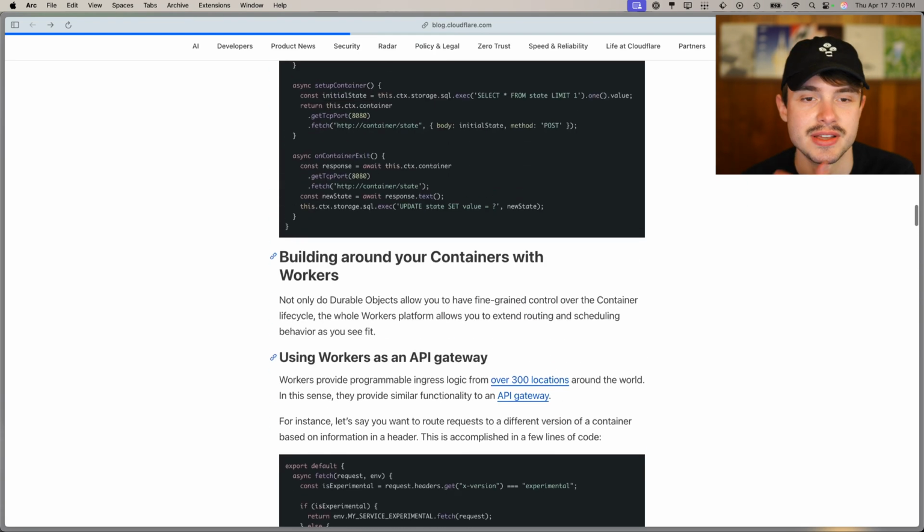But I am very excited for this to come out, and I'm excited to build a serverless FFmpeg container that automatically scales. Let me know what you think about this in the comments, and peace.